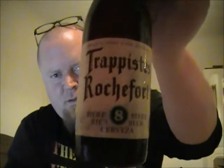The beer I'm going to be reviewing is the Trappist Rochefort 8. So, I'm doing a very low ABV beer here. This one comes in at 9.2%. I think Jens is trying to kill me. All these beers, it's crazy, but I'm very, very grateful.